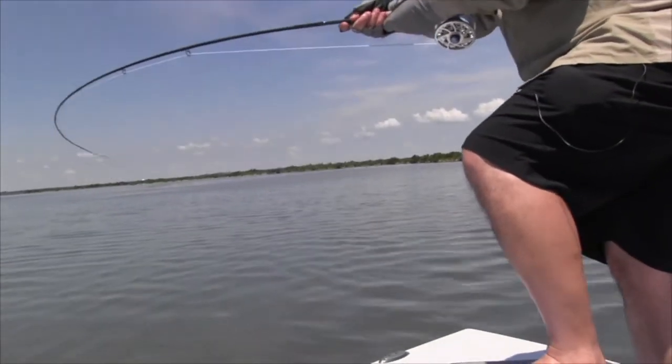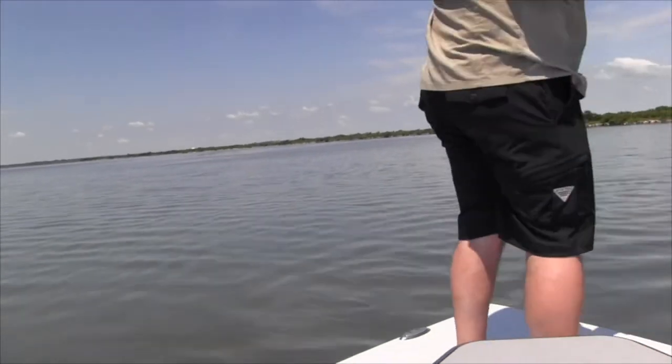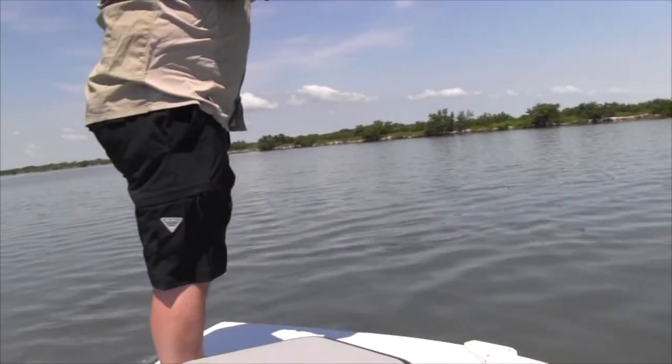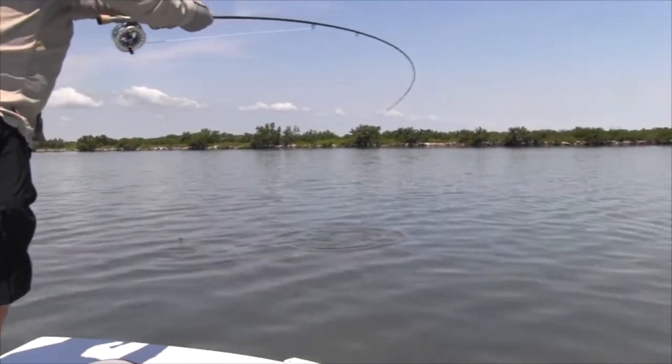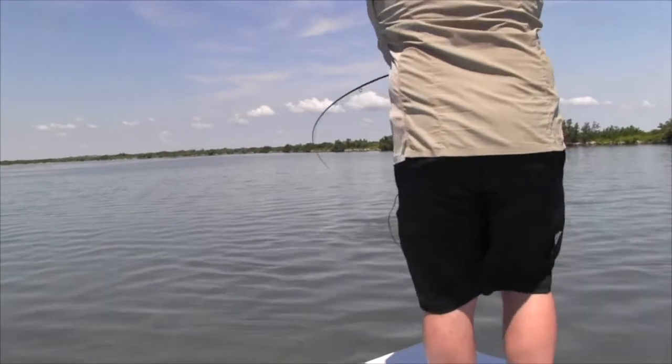Where are redfish found? Mainly in these sort of southern states? Anywhere from, they catch small ones up as far north as Delaware, and then all the way down to the Texas coast. Yep.